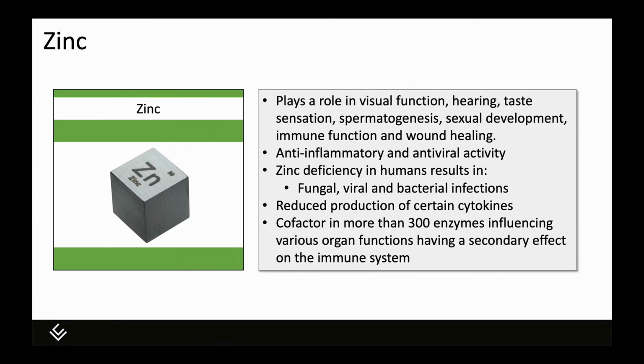Zinc is a fourth ingredient in CV Defense. It has a wide number of roles in the body. It also has anti-inflammatory and antiviral activity. Zinc deficiency in humans predisposes them to infections: fungal, viral, and bacterial. And it can reduce the production of certain cytokines, which can be harmful, or in some circumstances, it can be helpful.